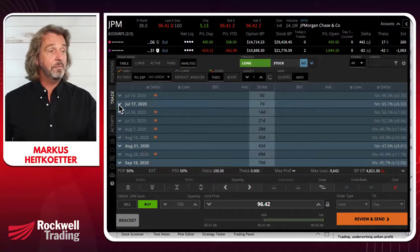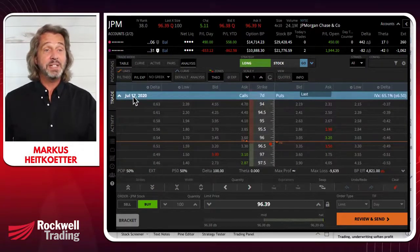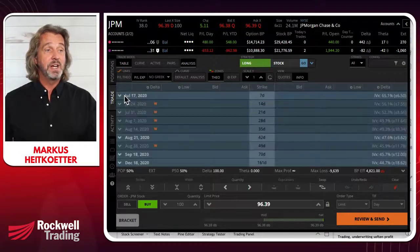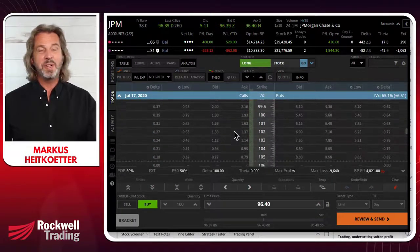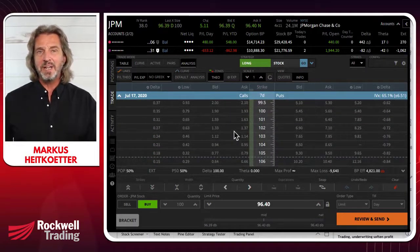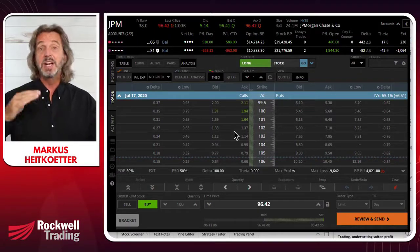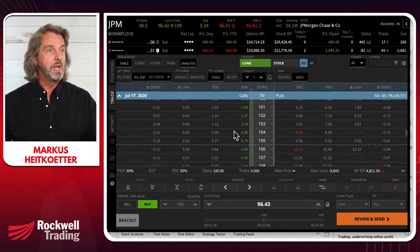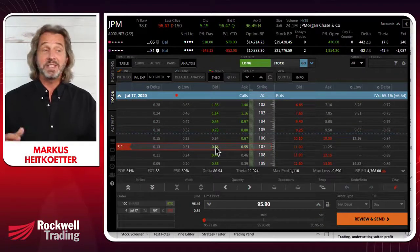So we're selling a call right here with an expiration of July 17th. So as you can see, this is in 7 days from now, so a short-term expiration here. And we'll pick a strike price where we say it is not very likely that over the next 7 days, which is 5 trading days, JP Morgan will go above it. And I believe this is where we said 107.50. Let's do 107 right here. So this is where we would sell a call.